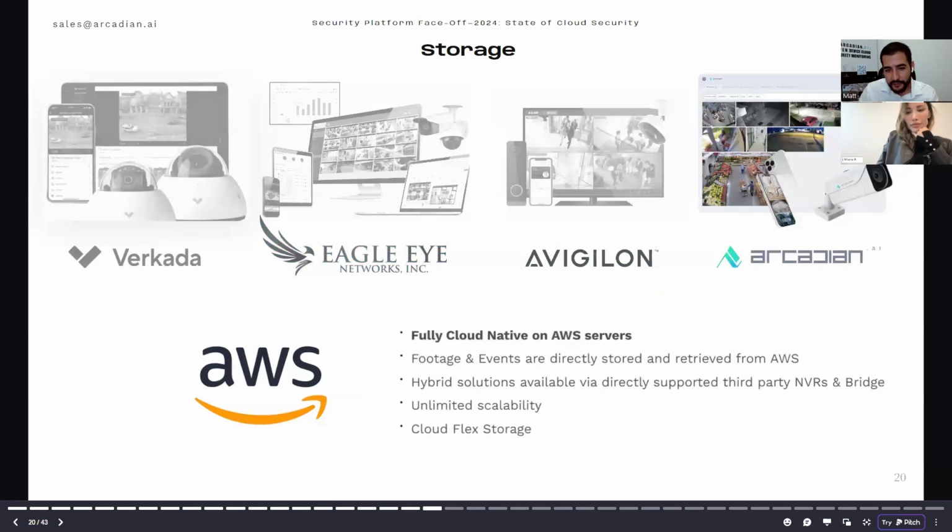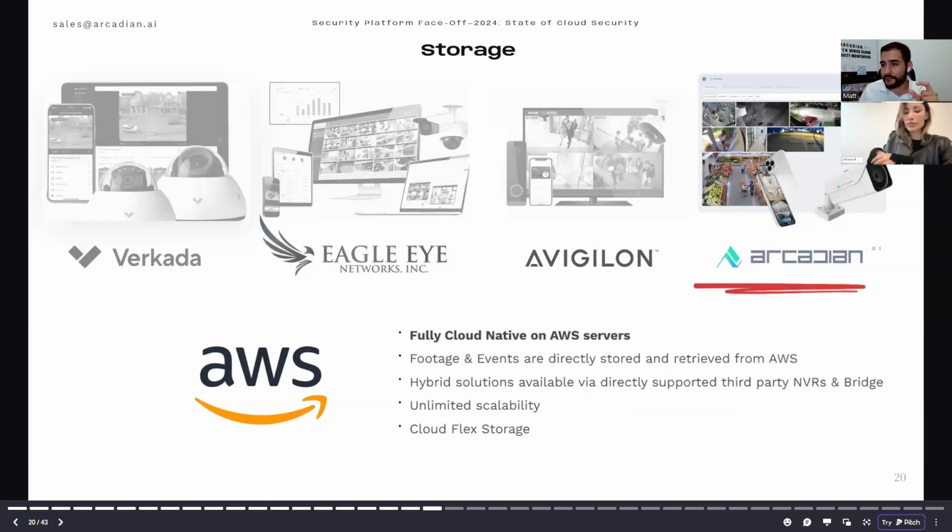At Arcadian, just like I mentioned before, we use Amazon AWS servers like Verkada, but we do it in a slightly different way. Instead of using the cloud as a management tool for local footage recording and only uploading metadata and event-triggered or manually triggered events, we actually are fully cloud native on Amazon AWS. So all your footage is stored directly to AWS, and it's retrieved directly from AWS. That includes all the events, all your notifications, all your footage. So everything is directly on the cloud.